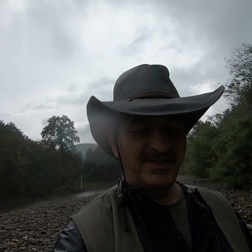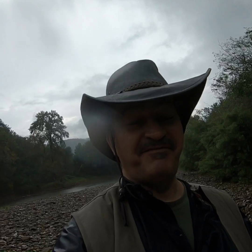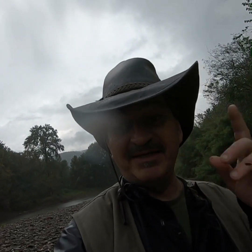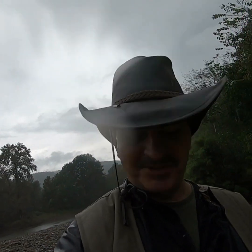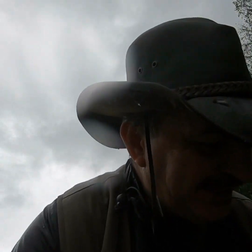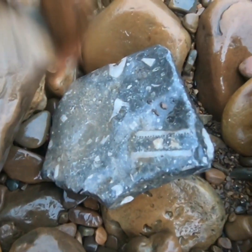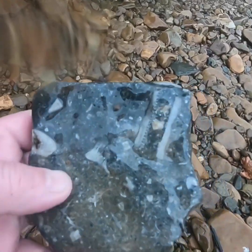Well, this weather really went south on us today. We ended up getting soaked. Haven't found anything other than some chips and flakes and stuff like that, but I did run across one thing that I wanted to show you. I thought was kind of neat. I found another fossil, and anyway, you see the little fossils on it.